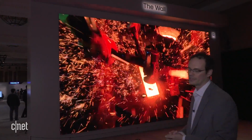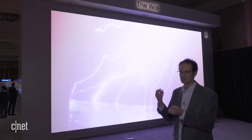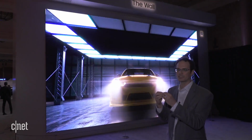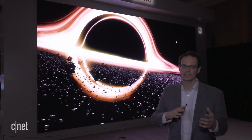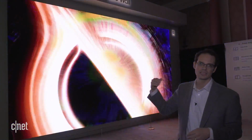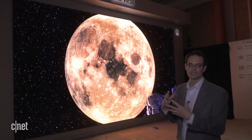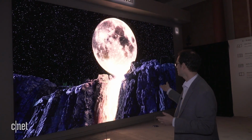Now, unlike a standard LCD TV, this thing uses direct micro LEDs, which are tiny LEDs, millions of them packed close together without any LCD. This is just the LEDs themselves. That creates this brightness. The LEDs can each turn off individually. That creates the blacks, and the result is incredible contrast. Really, really great picture quality.